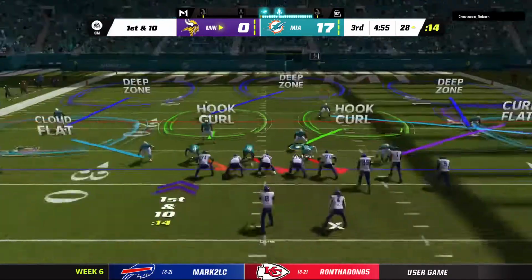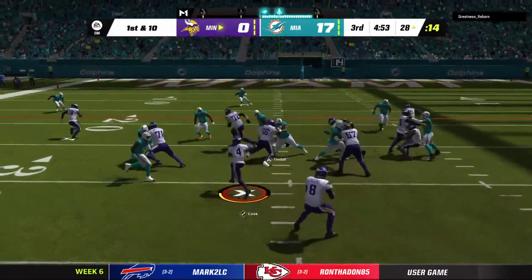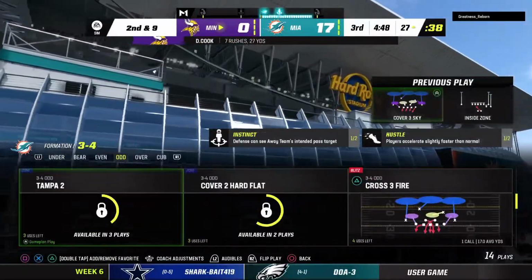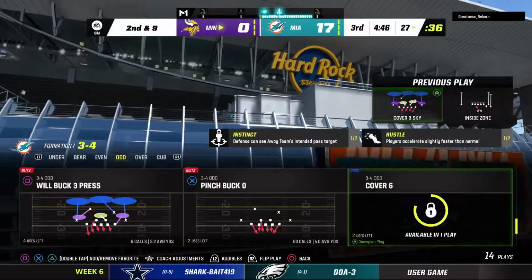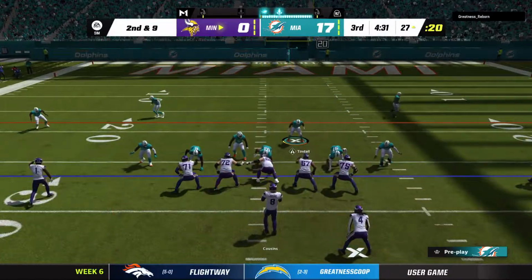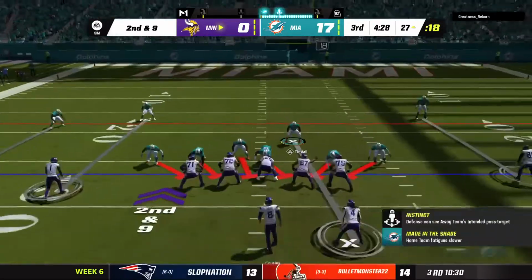From the gun, it's a give to Cook. And he'll get this one down to about the 27. Brought down by Devin Harper. Well, they're hoping that the second half is better for him than the first half. They've got to find a way to get him going.